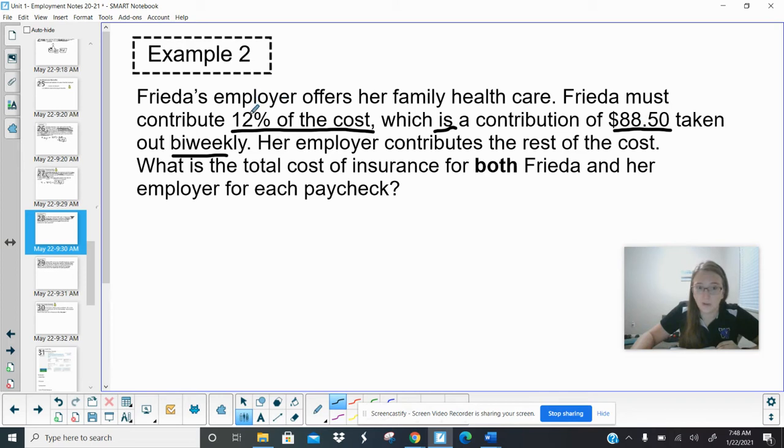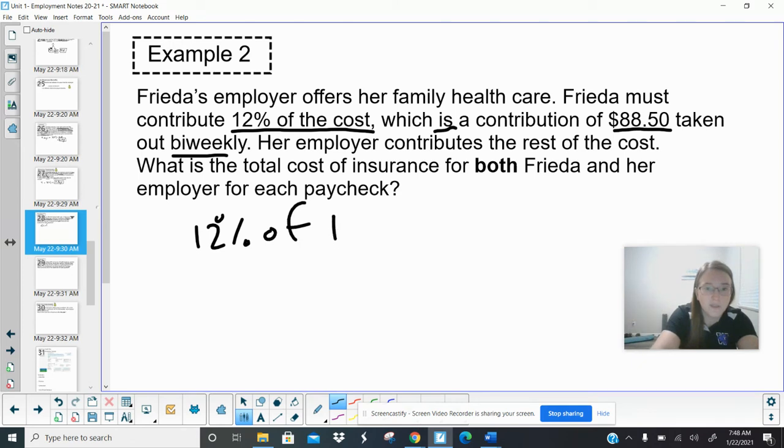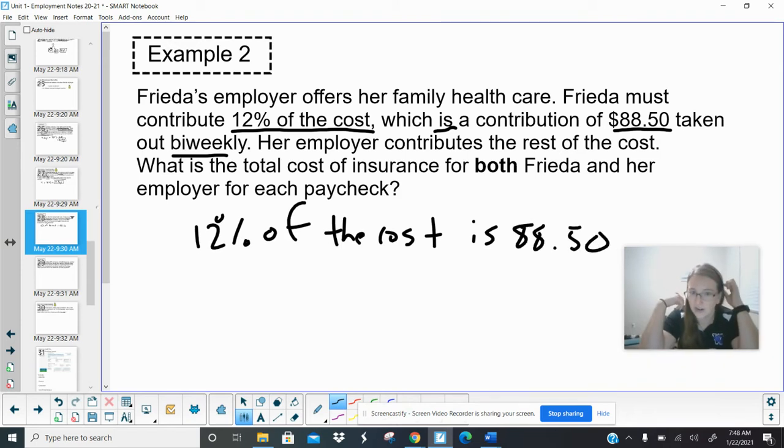But I'm going to go ahead and pull this out here and write this as a sentence, and hopefully we'll notice something. What we know is 12% of the cost is $88.50. That's what we got from that sentence there. Hey, this should look relatively familiar. It says, what is the total cost? And that's right here. So we don't know.